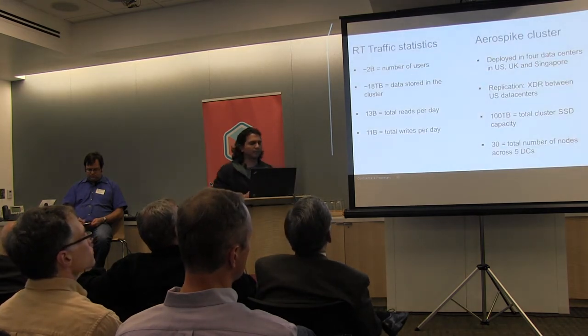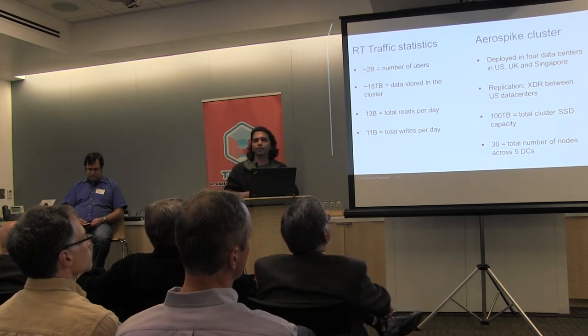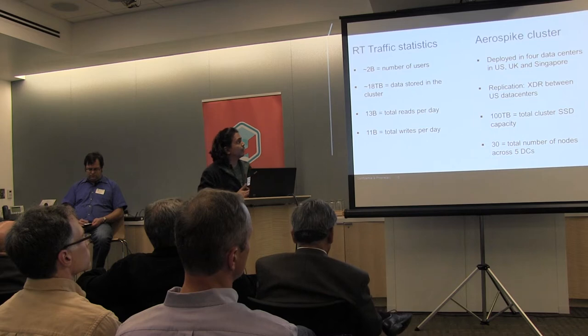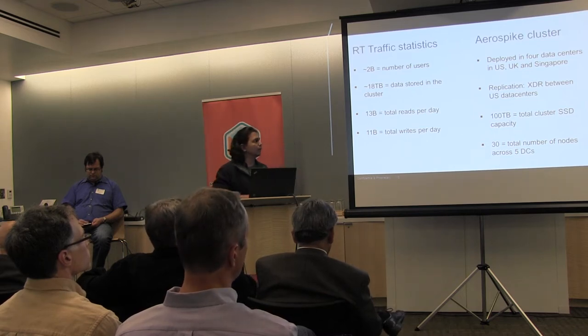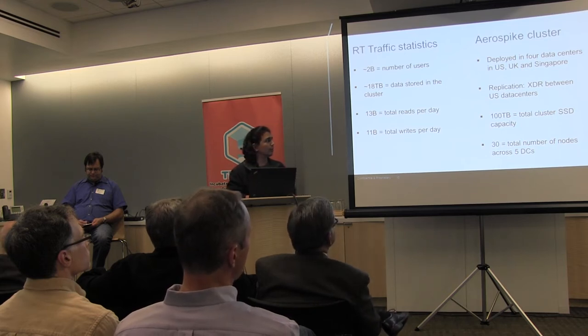Some of the traffic stats: we have around 2 billion users in the system. That's a little bit inflated because a lot of users will have multiple devices, and those will be stored as well. We have close to 18 terabytes of data in this store. We do around 13 billion reads per day, and with all the writes that are going on in the store, we do close to 11 billion writes.